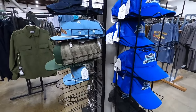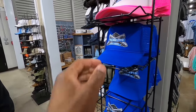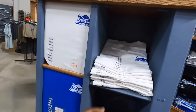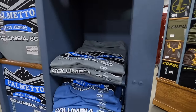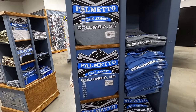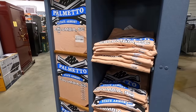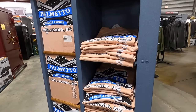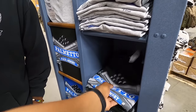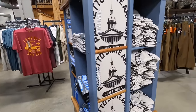All right, they have some more Palmetto hats here. I'm gonna rock this one. I think these are more breathable fabrics and stuff like that. They have the Palmetto shirts here, of course. I like this one. I might get that before I leave. I didn't even know they had these yesterday. They're only $20. I think I'm gonna pick one up, because when I do the Palmetto videos, I can rock a Palmetto shirt. They got all black, bro. Look, these ones right here are dope. I'm gonna buy it.